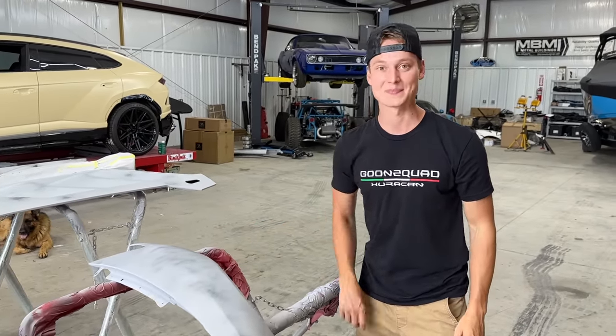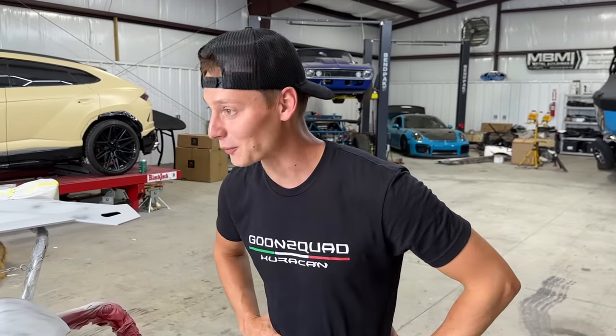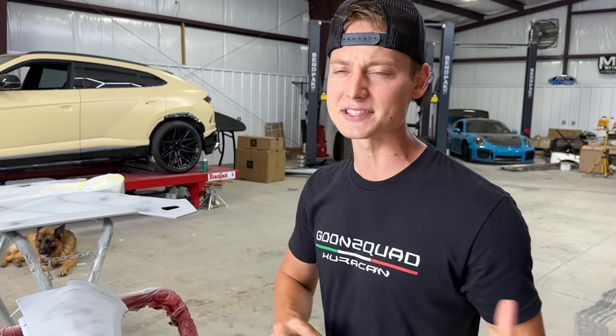Oh yeah, I mean, everything's pretty much done. Now all we got is just a ton of wet sanding. Yes, and we're gonna do it the old fashioned way like we always do, and that's hand sanding, because with the DA and some air machines, you can always put some swirls in it.